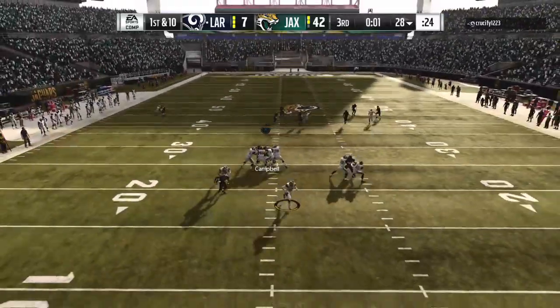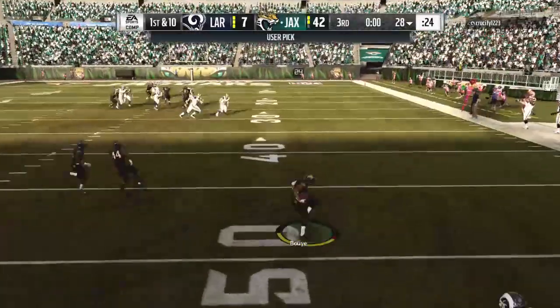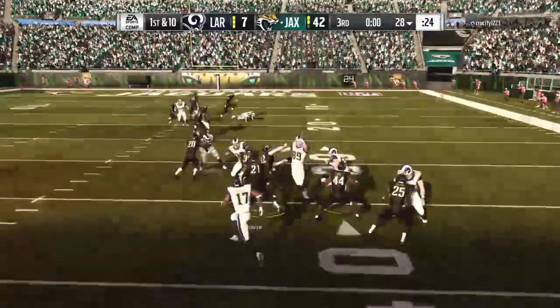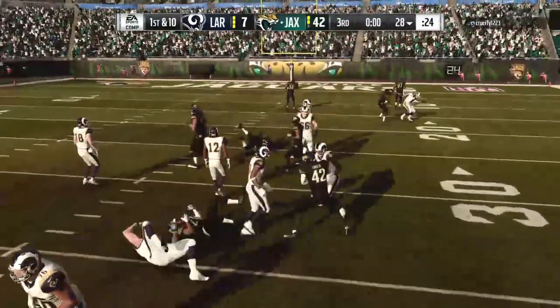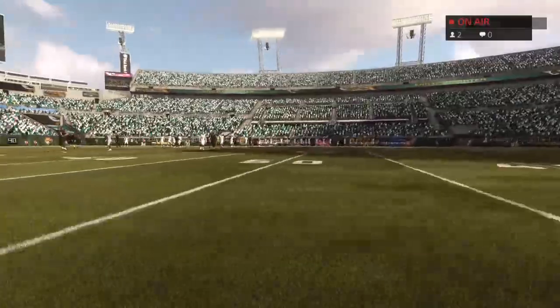Trying to shake off the interception from the last drive. He'll look to throw. And my goodness, another interception. A.J. Bouye with a pick. And it's a big turnover there on the final play of the quarter.